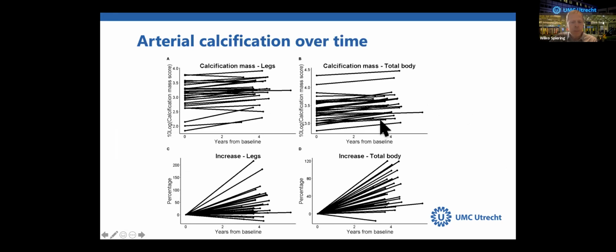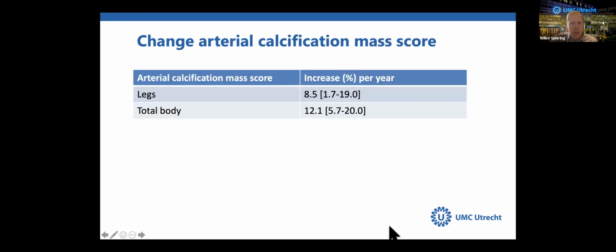In 30 of these patients, we did a second CT scan around 4 years later. And here on the lower side of the slide, you can see the percentage increase in the arteries of the legs and the total body during 4 years follow-up. So we could calculate the percentage increase of arterial calcification per year for the vasculature in the legs. That was around 8.5% per year. And the vasculature of the whole body, that was around 12% per year.